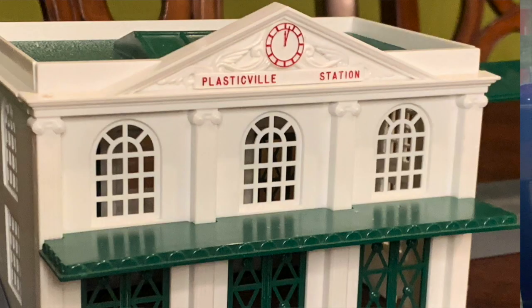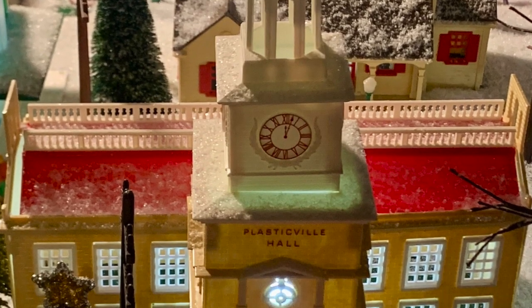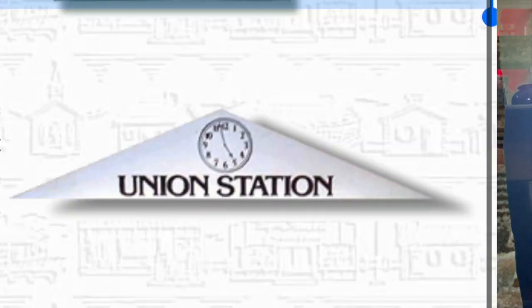Just a word about time. I want to do a video later on this year about time in Plasticville, the clocks. There's a problem with the clocks. But here's the front of the building, and on this you can see that it is a couple minutes after 12 o'clock, which is the same time that it is on Plasticville Hall, but it's not the same as other clocks in Plasticville. So it's a problem. Beginning in the 1980s, the time was a little bit before 5 o'clock. Don't know why. We'll investigate and report back to you.